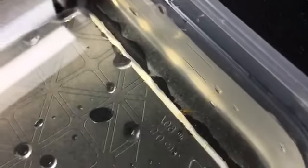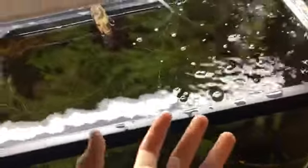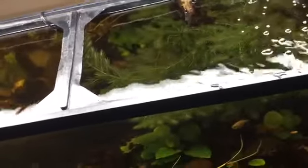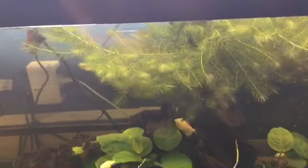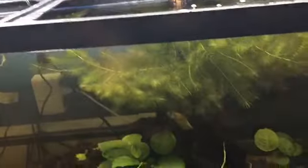So you can see there's one right there, and there's one. What I might even do is take the net and, if I make sure there's no more babies, put her in the net, just like right here. So she's still in the water, but she's in the net. Then if she's the one laying babies, I'll know at least. I don't know, she'd probably eat them anyway. I'm probably gonna go for a run after this, so once I get back, I'll look again. But this is very exciting.